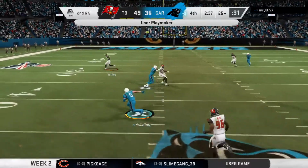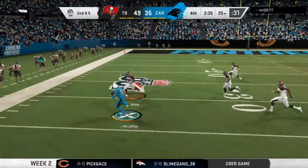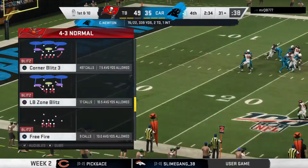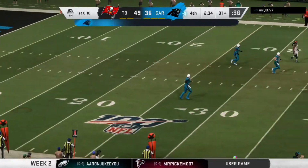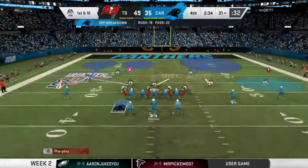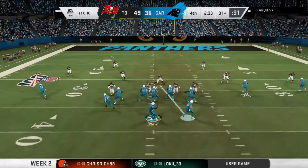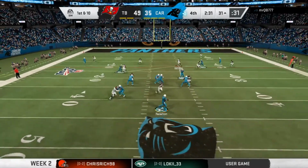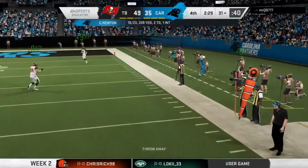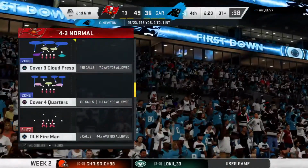Now a throw downfield is taken in by his running back. A big play there for the Panthers. 44 yards. So the big play changes the complexion of things. Here's 1st and 10 just outside the 30. Now it's Newton. And that'll be incomplete. Yeah, that one sailed on him.